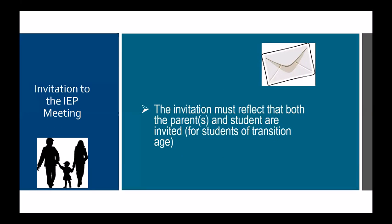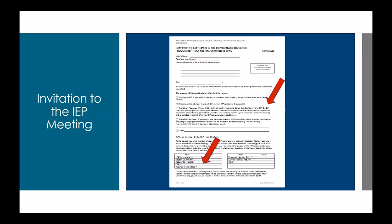Okay, so the invitation must reflect that both the parents and the students are invited for the IEP meeting, especially if the student is of transition age. So back in May of 2015, there was a revision done to this invitation document, and it made things a lot easier. They removed the requirement to use 2 separate invitations to participate in the IEP team meeting for transition and planning services.